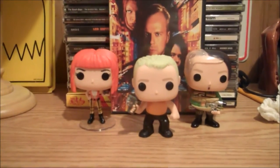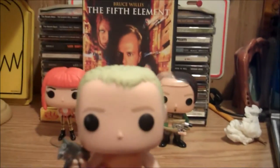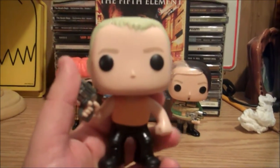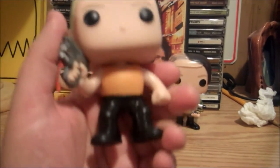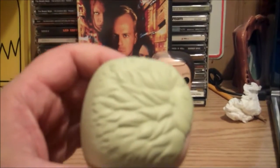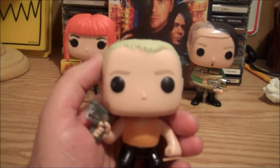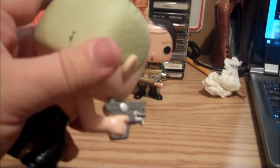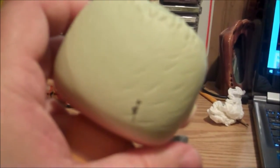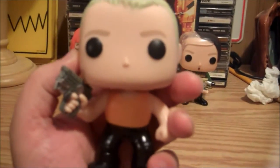So we're going to start with the simplest looking one, and that of course is Corbin Dallas, played by Bruce Willis. It's nothing too crazy. I mean, it's just an orange sleeveless shirt with black pants and boots, and he's got his blonde hair. I do like the design and the hair, though. It's kind of funny because there aren't that many Bruce Willis movies nowadays where he actually has hair, and he's got his pistol, which is also pretty cool, but except for the big black smudge I got on the back of his hair, it's a very good-looking pop. Again, very simple, not too much detail, but just to have Corbin Dallas is great.